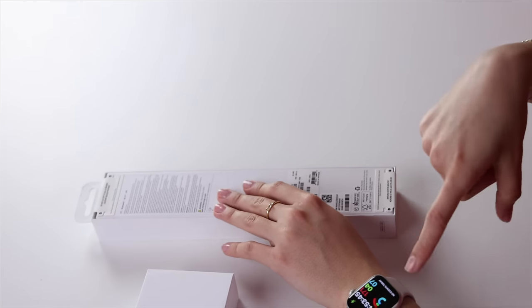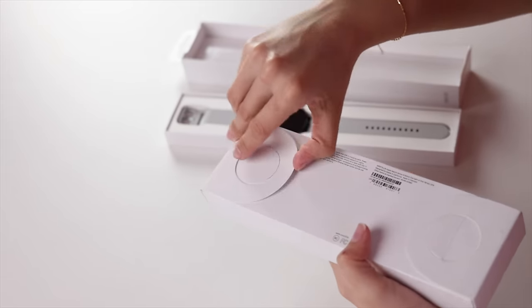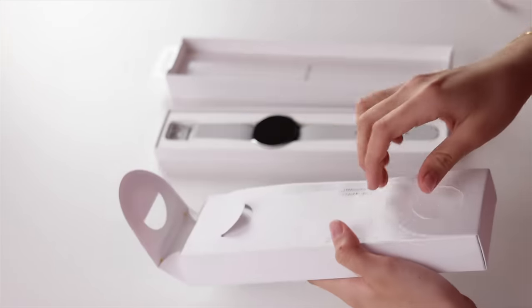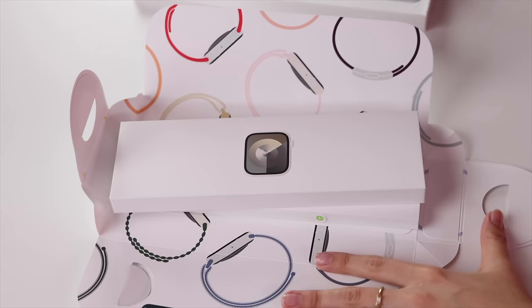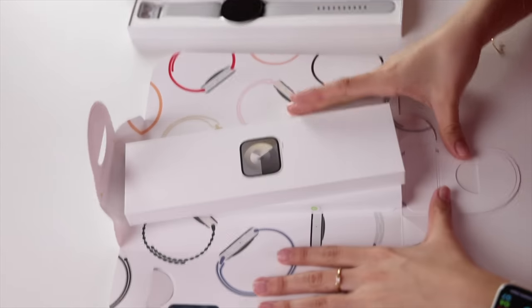I obviously am an Apple Watch user, so I'm gonna try my best not to be biased. Packaging, let's just be so for real. Apple wins every time. Come on now. That's an experience. This is like, oh yeah, I got my new Samsung watch. This is magic.